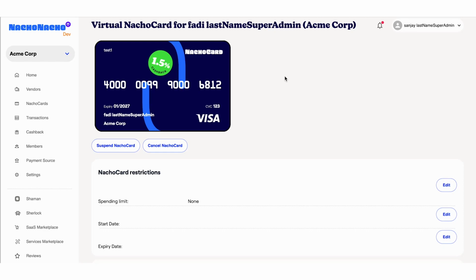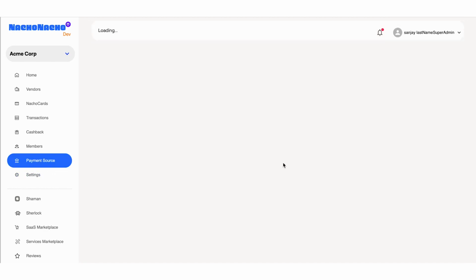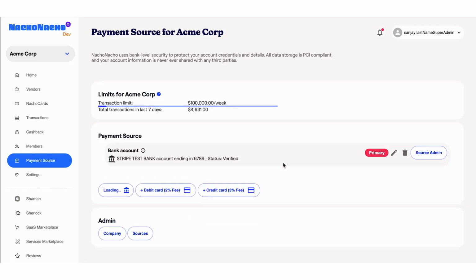After you get approved, you can go to the payment source section here, and we highly recommend that you add a secure payment source, which will be protected by the use of Nacho cards.